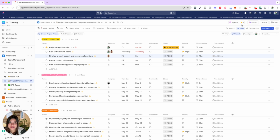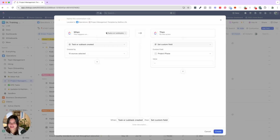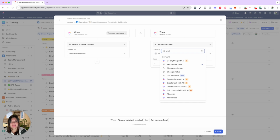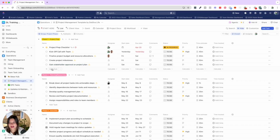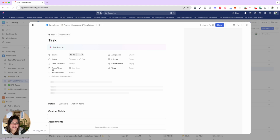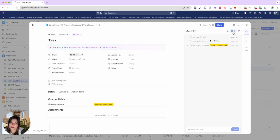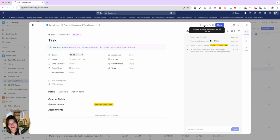You can also add automations as well. Like anytime a task or subtask is created, if there's a project manager for this, let's add Andrea to every single task. So now you'll see I'll create another task. And now when I click into here, you'll see 1 watcher and now there's 2. So it added her automatically.